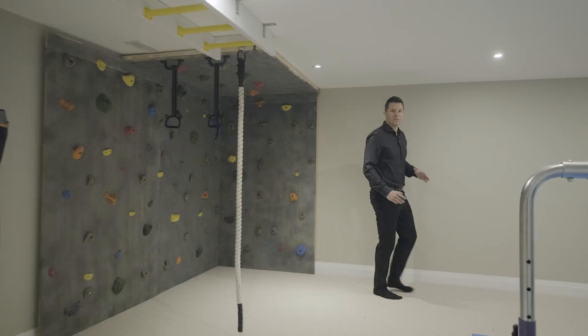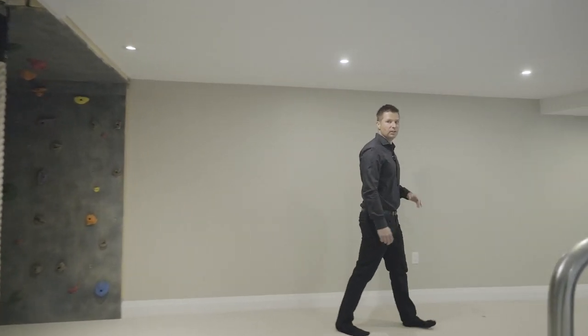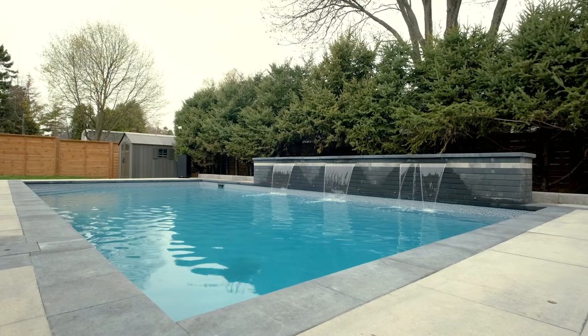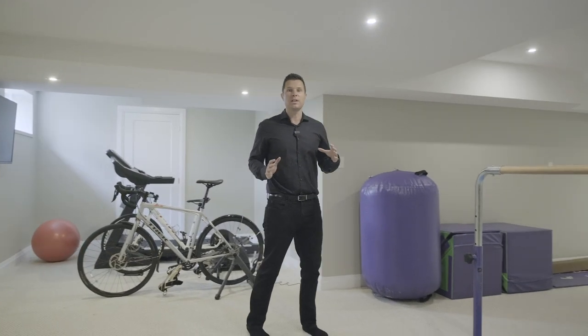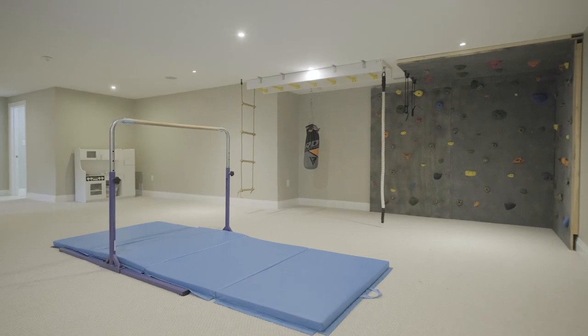I love the fact this home has been designed with health and wellness in mind. With the incredible backyard pool, and inside you've got a place for both you and your kids to work out with the indoor gym.